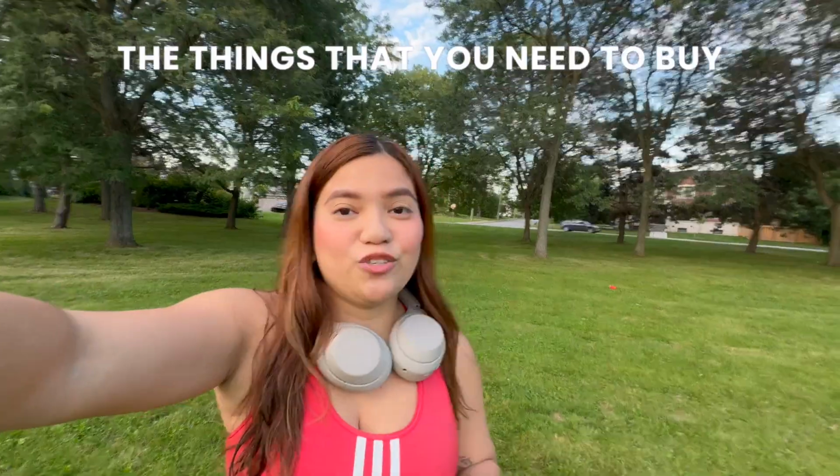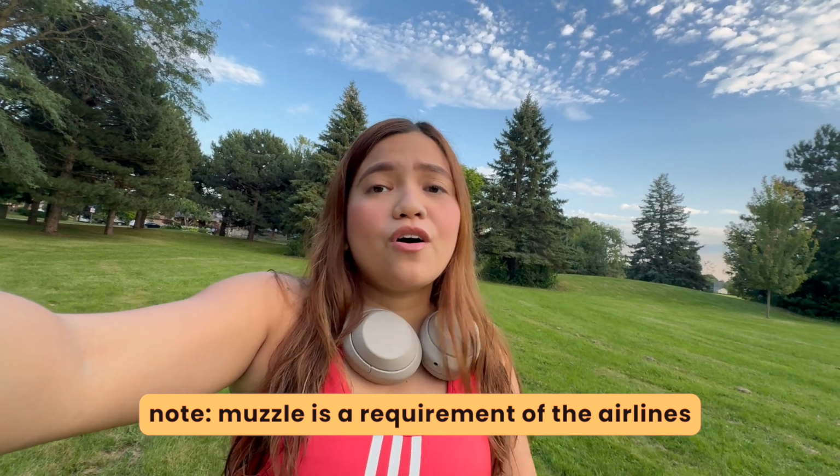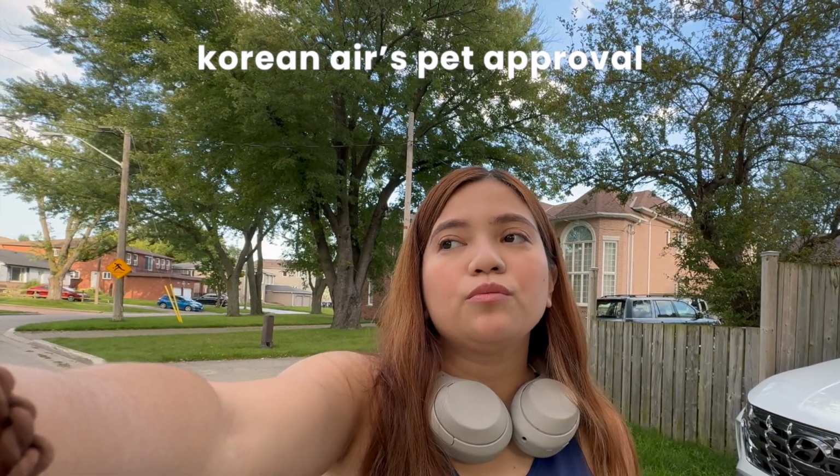Here are the things that you need to buy. To have a smooth flight, make sure you buy your dog a muzzle because it's a very long flight. From Cebu to Korea, it takes 3 to 4 hours. Korea to Toronto is around 13 hours. So you have to make sure that you have a muzzle in case your dog barks. You don't want to disturb other people during the long flights. The approval took about 24 hours, but they told me like it would take about 24 to 48 hours.